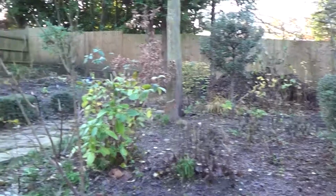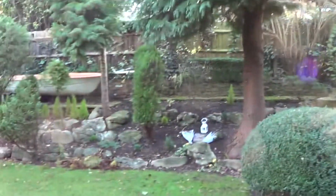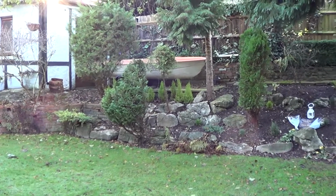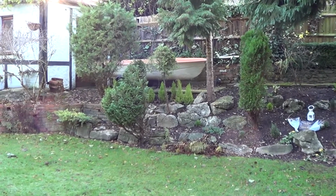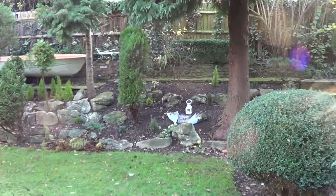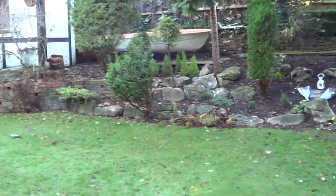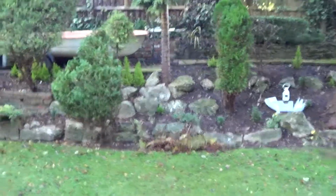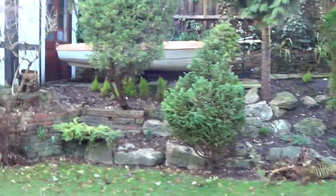And that's about it at the moment. This part here, you see my dad's boat up there. This part here, I'll keep putting more plants into that, but generally that's going to be conifers, heathers, those sort of things.